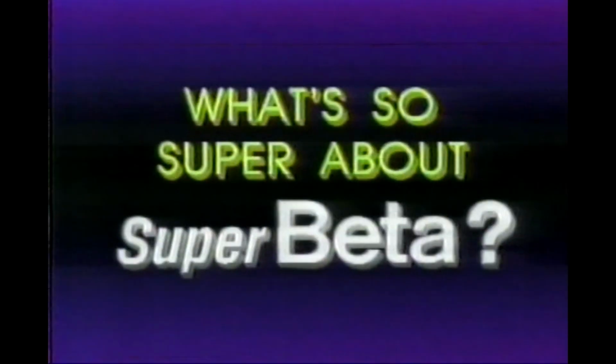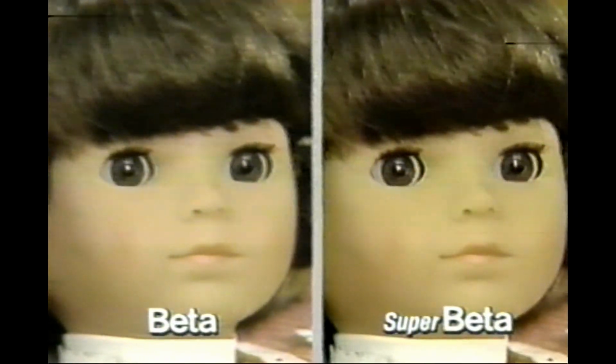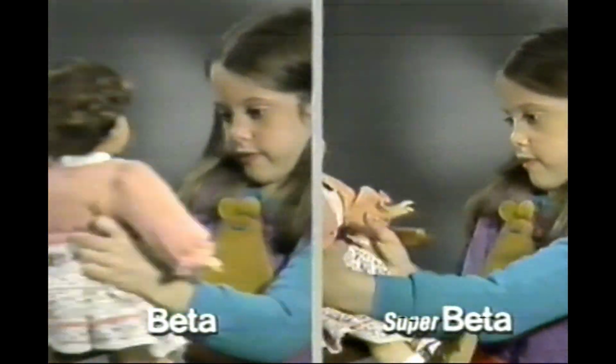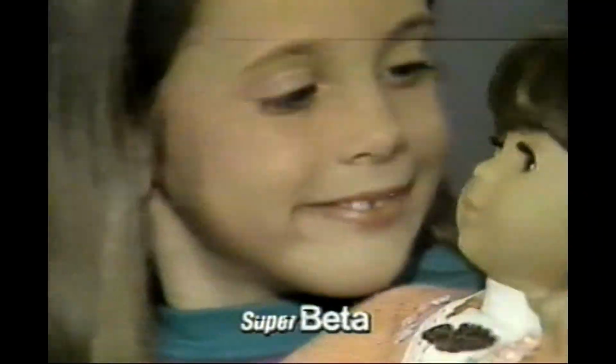What's so super about Super Beta? Watch. The Beta picture most people thought was sharper than VHS becomes a Super Beta picture with up to 20% higher resolution. A picture so rich in detail, it's like opening a window on a whole new home video world.